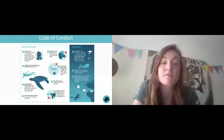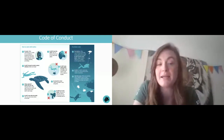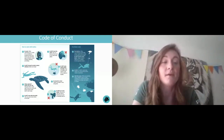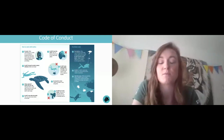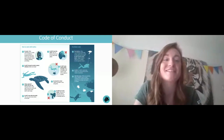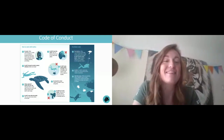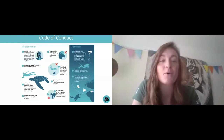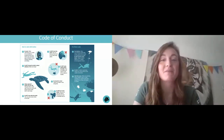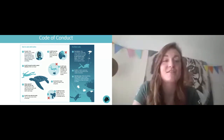Try and approach them from the side. This allows them to see you properly, and you'll have the most chance of the turtle sticking around and being able to swim with them and enjoy the environment with them. If we sneak up on them or we chase them, we're just going to end up driving them away. And please do not touch sea turtles. They can bite, but also they're a wild animal, and we should really respect wildlife and marine life, and just enjoy watching them, sharing their environment with them, and taking lots of photos.